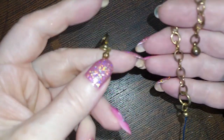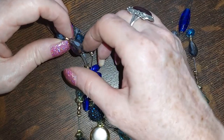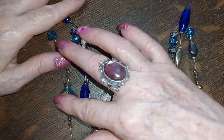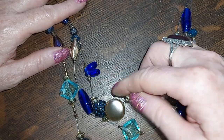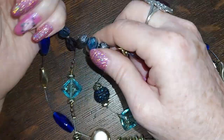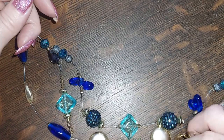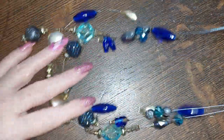Ooh. There we go. Brass. Blue glass. Brass, blue glass. Ooh, this one's got like a purple wash on it. These are all glass. The ones that look like metal are not. But the rest of this is beautiful glass. Ooh, I love the blue in this. That's really pretty. Gonna do it for 4 because it's one of those ones that likes to tangle up.